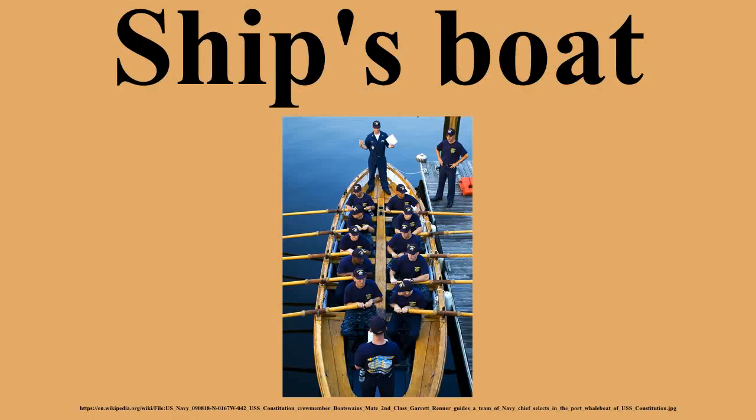If a ship was spending a long period at anchor, it was common to rig a boat boom perpendicular to the hull of the ship. The boats would then be moored to this, ready for use as required. This saved the manpower and time needed to hoist a boat into and out of the water whenever it was needed.